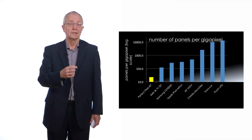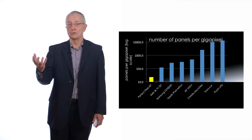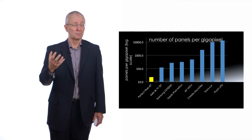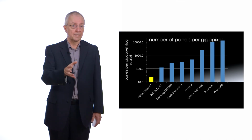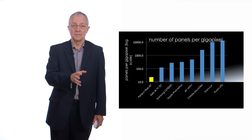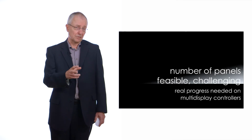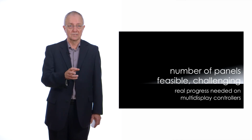It's around 20. For microtiles, for 1.5 meter LEDs, for laser phosphor displays, the number is pretty large indeed. But it's not large at all for 4K LCDs and for perfect pixel panels in particular. This is really important. So I predict that the number of panels with today's technology is challenging but feasible, but it's absolutely feasible when we have perfect pixel size displays.